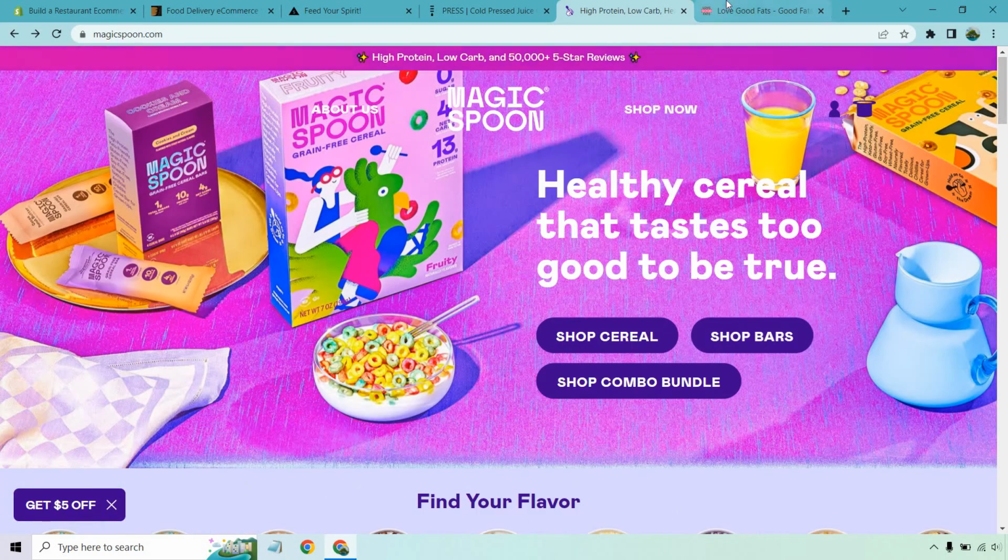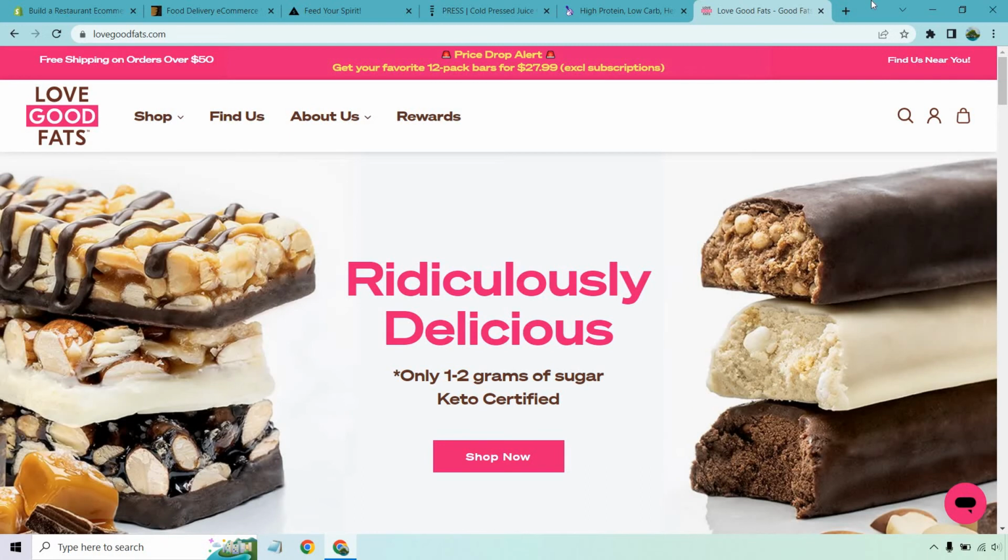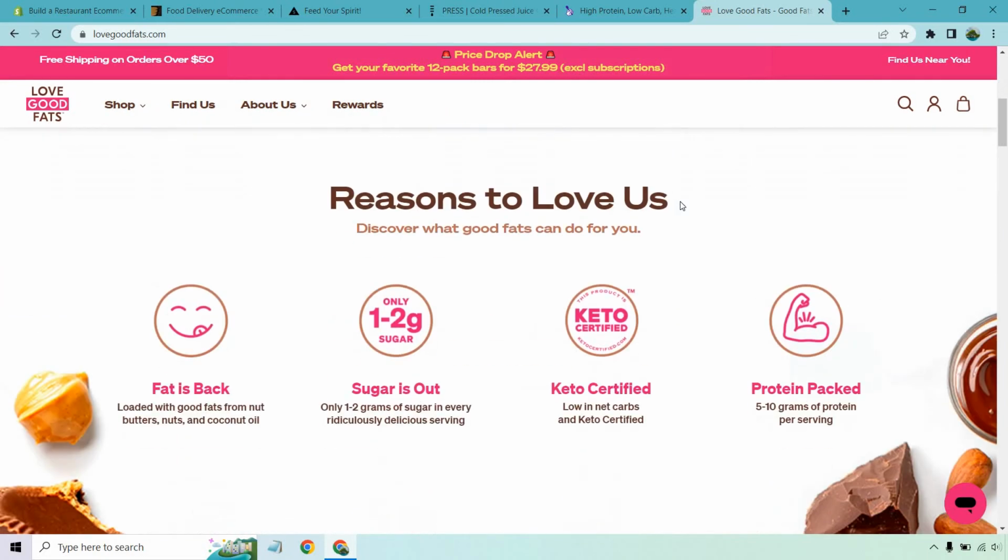Last but not least, similar to Magic Spoon, is going to be Love Good Fats. So I believe this is also keto. Good fats, low in sugar. Yep, keto certified bars and shakes. So whether it's going to be actual big meals, whether it's going to be cereal, whether it's going to be bars, juices, protein blends, whatever it is, you can certainly utilize Shopify for your food delivery, food store, anything related, even if you're a restaurant, just a small business.